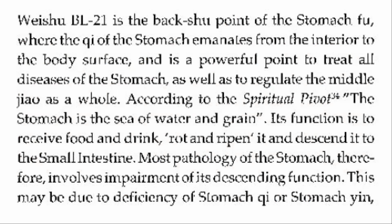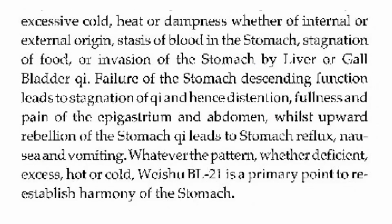Its function is to receive food and drink, rot and ripen it, and descend it to the small intestine. Most pathology of the stomach, therefore, involves impairment of its descending function. This may be due to deficiency of stomach qi or stomach yin, excessive cold, heat, or dampness, whether of internal or external origin, stasis of blood in the stomach, stagnation of food, or invasion of the stomach by liver or gallbladder qi.